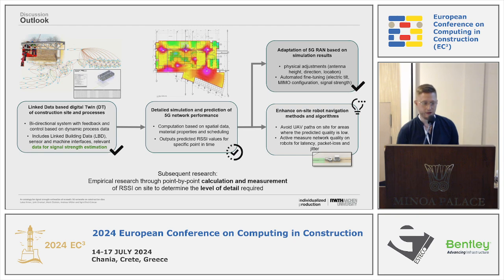To make use of the expected information, we need to solve how to hand this over to the control mechanisms for the network equipment, for example, for tilting and beamforming. And in addition, we want to explore how we can use this information best in our existing ROS-based navigation solutions for the mobile robots to use it on site.